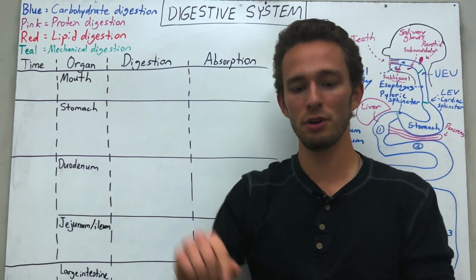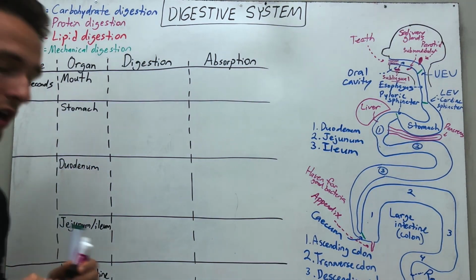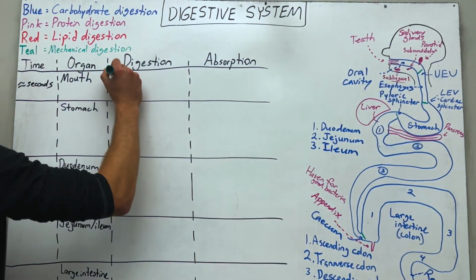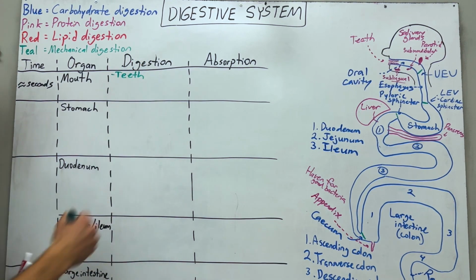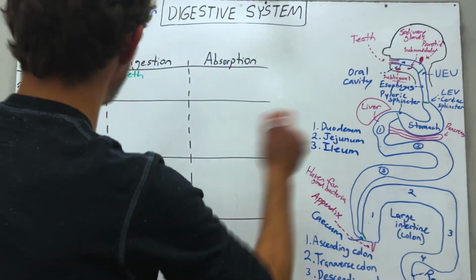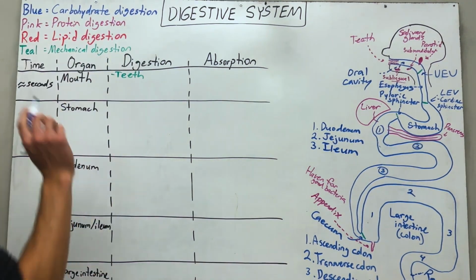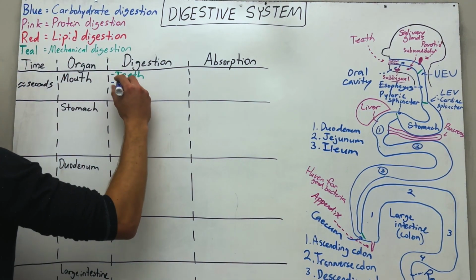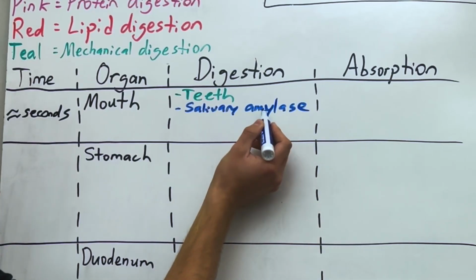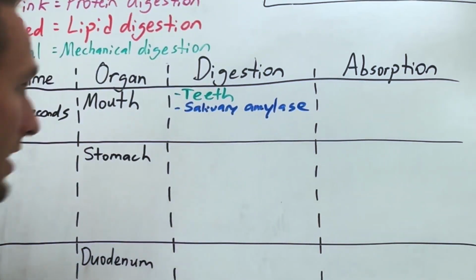So first off, when we put food into our mouths, it will only stay in our mouths for a few seconds before swallowing. How do you think we'll digest things in the mouth? Well, first off, we're obviously going to use our teeth for some mechanical digestion, and then look at the accessory structures we have. We have the salivary glands, and the salivary glands are going to secrete some enzymes that are going to begin breaking down macromolecules. So the first one in blue, because it's going to be breaking down carbohydrates, is called salivary amylase. Anytime you see AMY, it means carbohydrate, and ACE means enzyme. So it's an enzyme breaking down carbohydrates.